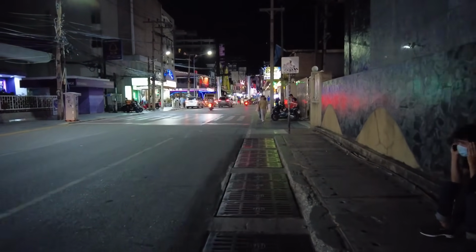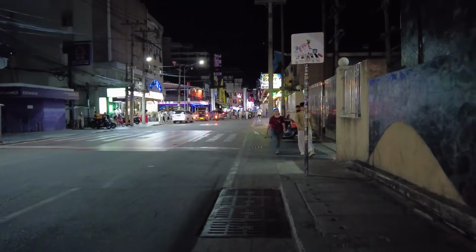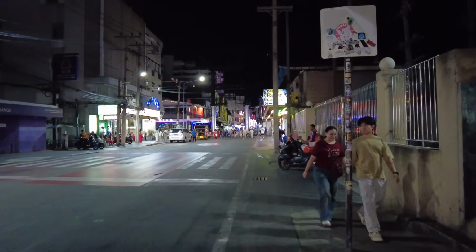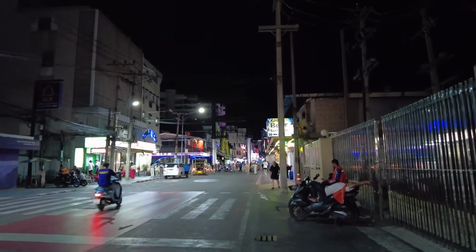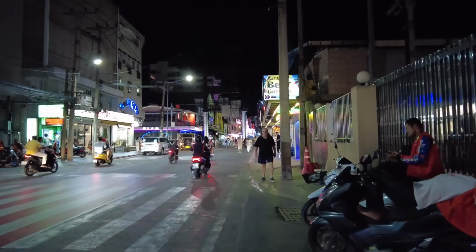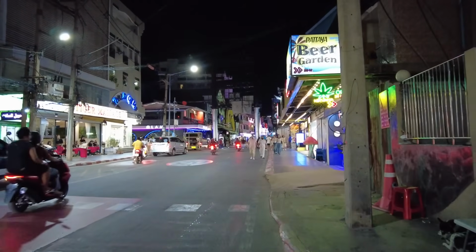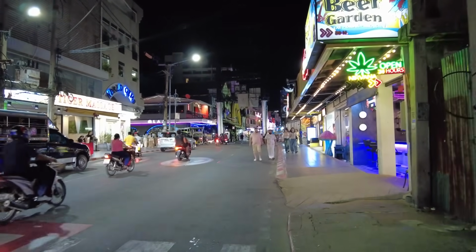All right, so let me get closer to it because you won't be able to see it right in front of us. Believe it or not, it's absolutely humongous. I'm guessing you probably can't see it right now, but it's absolutely massive. And it is the brand new Pattaya sign.